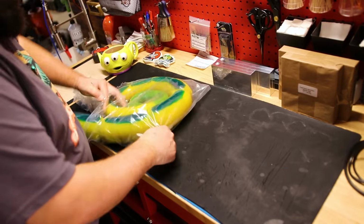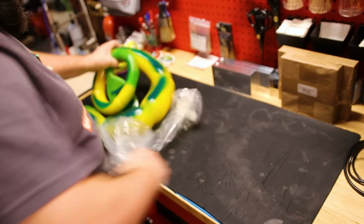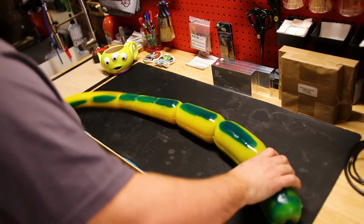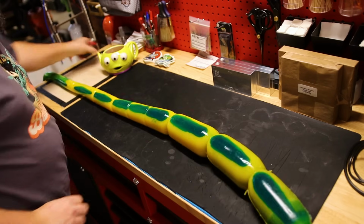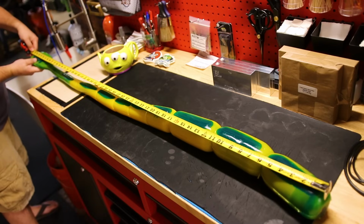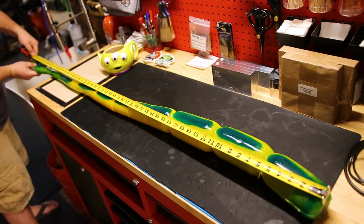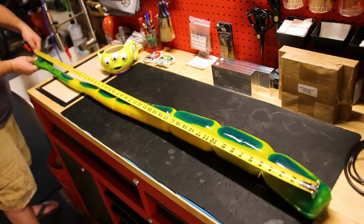All right, so if we take this thing out and measure the full length, let's see, what are we clocking in at here? Oh my, that's a big worm. 56.5, no, stretch it out, 57 inches. Just over 4.5 feet long.